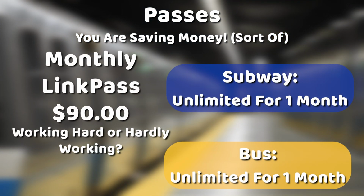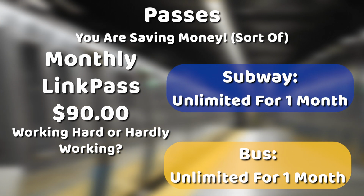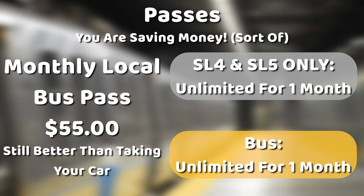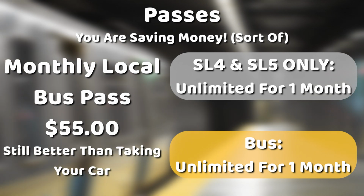The monthly Link Pass for $90 is the same as the first 2, providing you with unlimited travel for an entire month. The monthly local bus pass is similar to the Link Pass, providing you with unlimited travel on local buses for the whole month. This pass can only be used on local buses and Silver Line routes 4 and 5. Now let's take a look at the reduced fares and free fares on the MBTA.